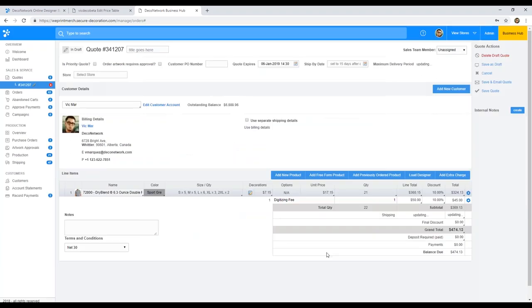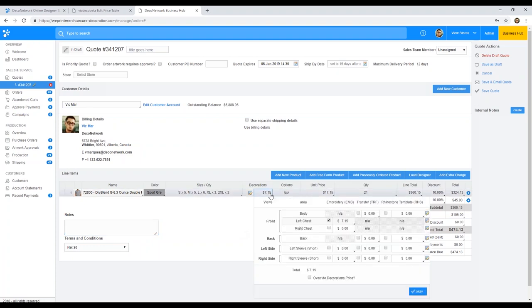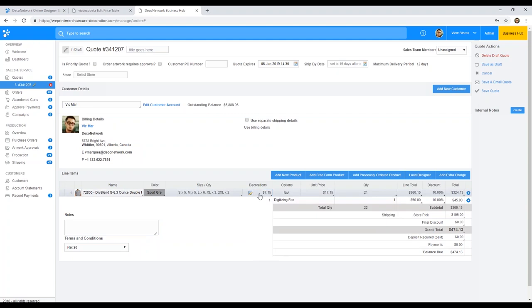And so again, getting back to just a comment here on the pricing and things like that, you can already see it's already calculated the decoration price, and that's pulled in from the price table that Victor explained earlier. So it's pulling in based on the quantities that Victor selected and the stitch count that the system calculated based on the artwork that we added in. So it's all automated. We haven't had to look up any prices or anything like that. The system handled all of that for us.